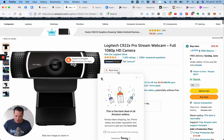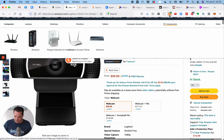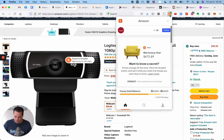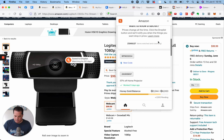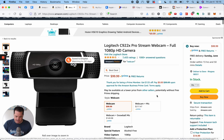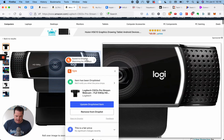But the reason why all this is happening is you'll see up here in my browser, I have the little Honey tab running. So it will check on websites, it will run coupons, it will do all these things for you. But because I have it active here in my browser, it is automatically checking this. And like I said, it's going to watch this for 60 days.